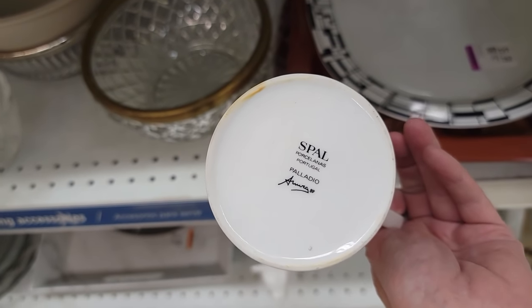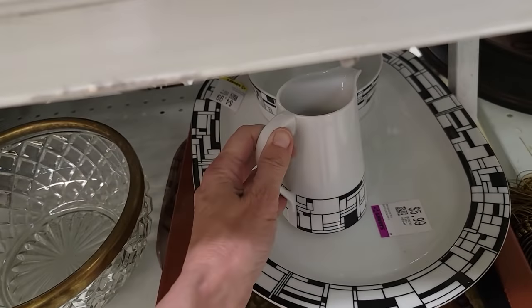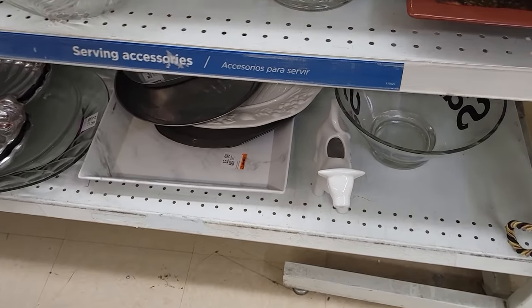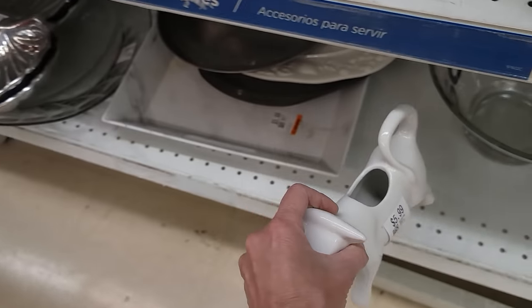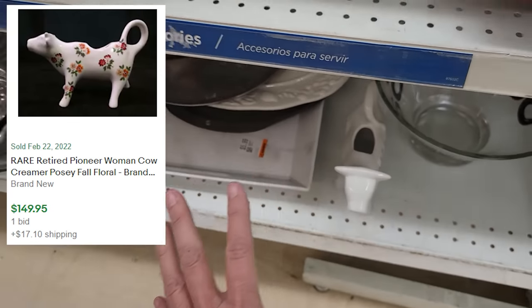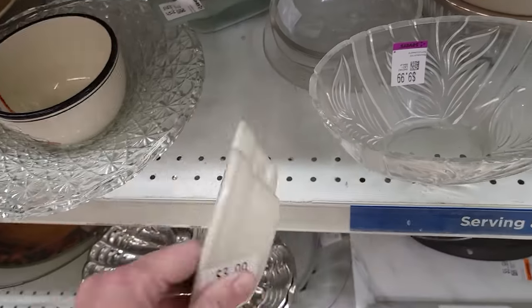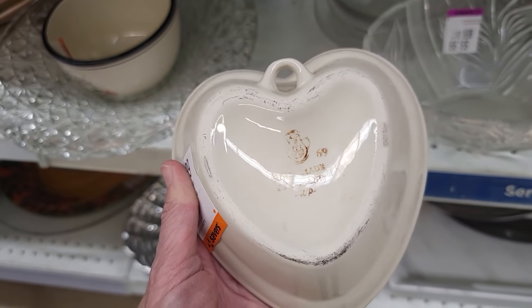What pattern is this? That's kind of fancy. Spal, Portugal, Palladio. Look at that. Kind of schnazzy. As I see the cow creamer, this is a fairly generic one. What you want to be on the lookout for is the Pioneer Woman cow creamer. Oh my goodness, those sell really, really good.